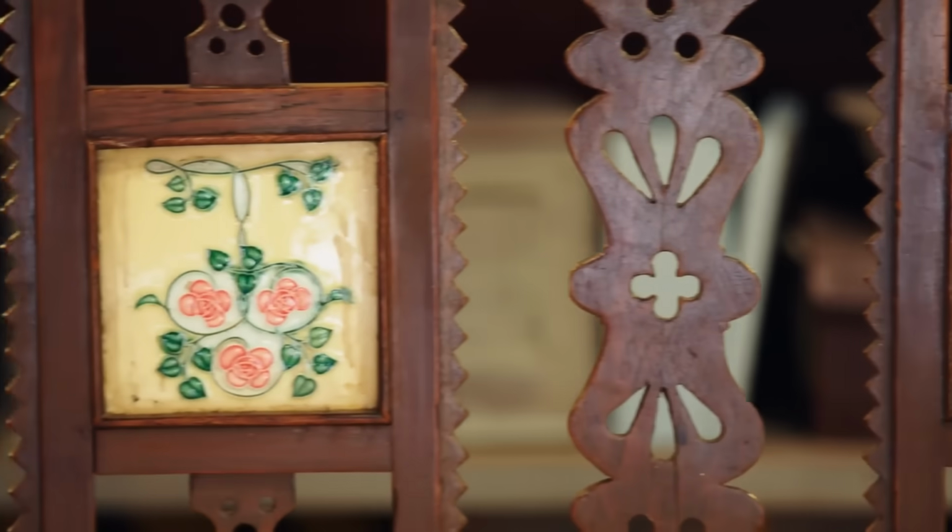Where's it from? It's from Gujarat, that is west part of India. And it's been in my family for a very long time. How long is a long time? My uncle has accounted it for 125 years. That's a long time.